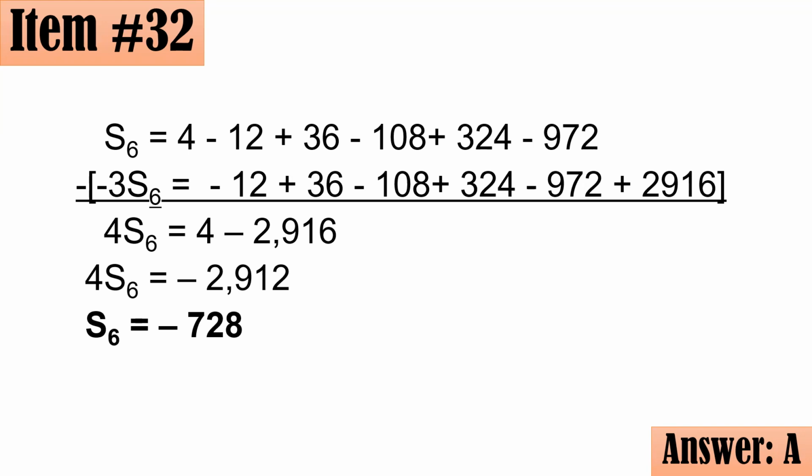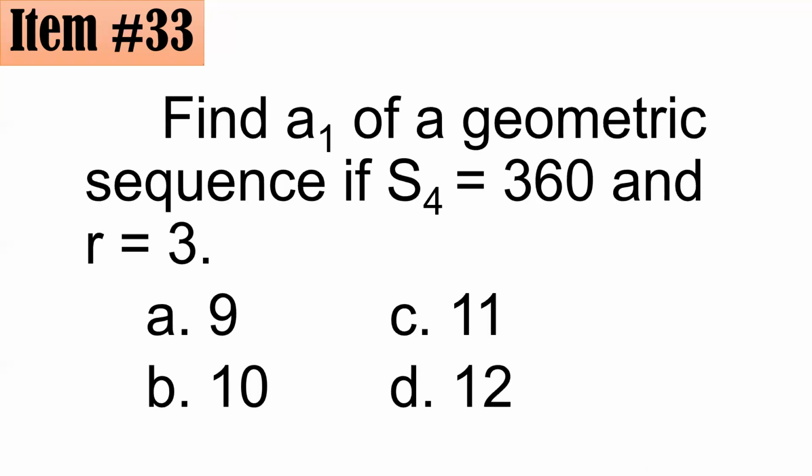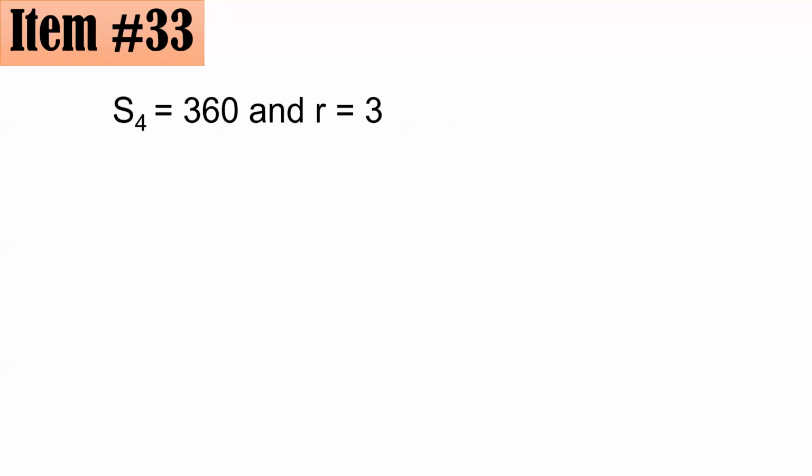All right, 33. Find a sub 1 of a geometric sequence if the sum of the first 4 terms is 360 and the common ratio is 3. Is it 9, 10, 11, or 12? Okay, let's see kung tama po kayo.